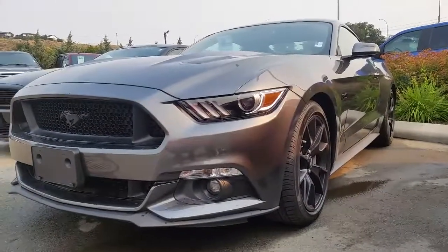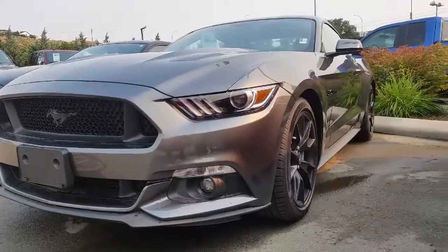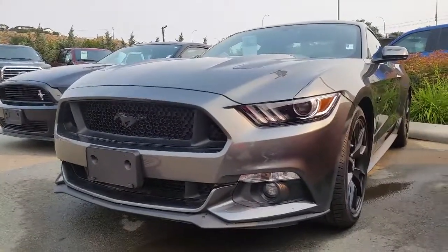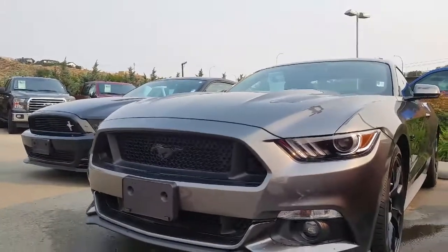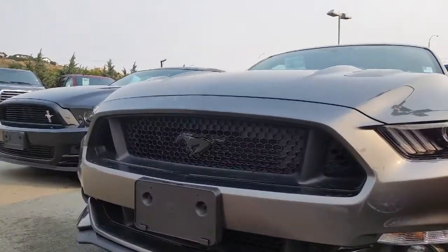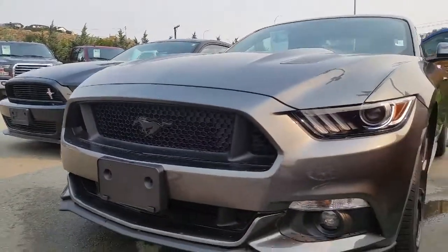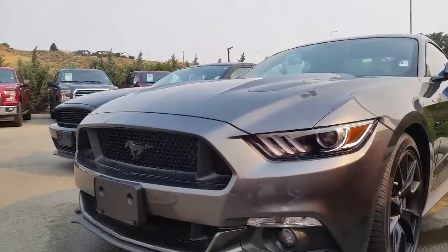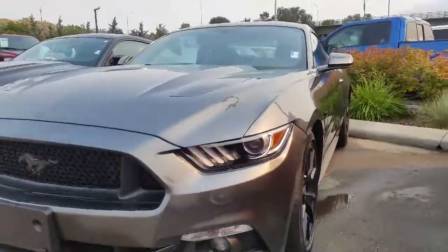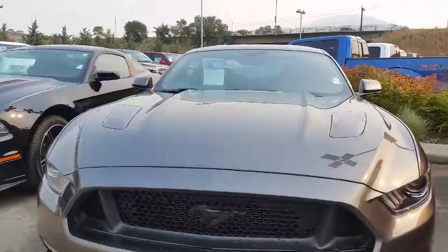So this here is the 2017 Ford Mustang GT. This one features our 5-liter V8 with 435 horsepower and 400 pound-feet of torque. This car in particular has the black appearance package, so the pony logo on the front, the 5-liter badges on the side, and the GT badge on the back are all blacked out. Also features the black 19-inch wheels with Pirelli P0 tires on them.